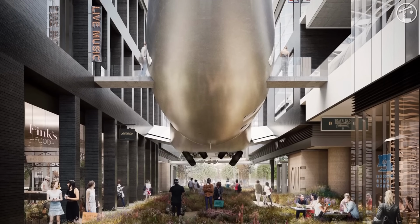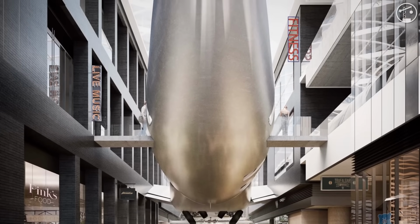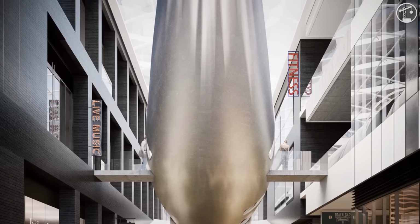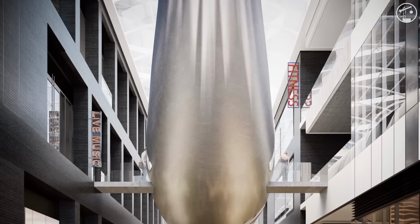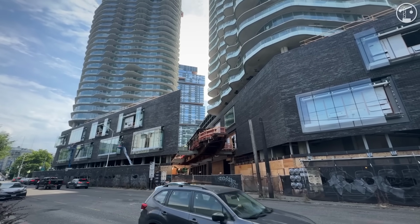That move opens the door to the element everyone remembers, the 747. Stripped to its raw aluminum fuselage, with an intact nose, tail, and gear, it's the centerpiece that acknowledges Boeing's imprint on the city's economy, but much more on the 747 in just a minute.